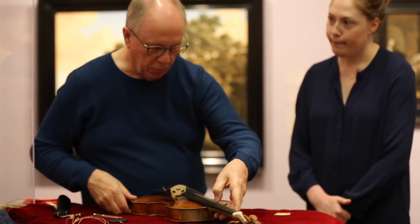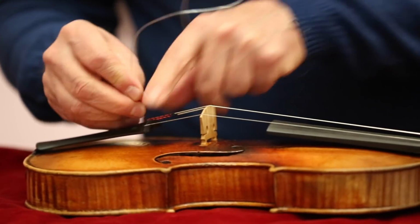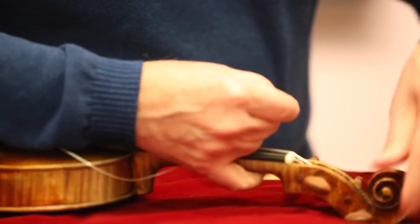It's really a priceless antique, so it really needs a good team of people looking after it, which it has, of course. The violin travels and is displayed with those gut strings, and they're also tuned down, so there's no tension on the violin or the bridge or anything.